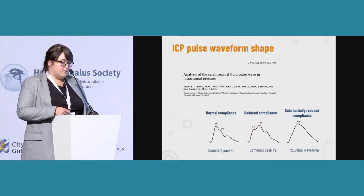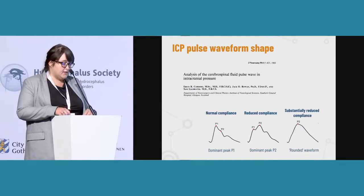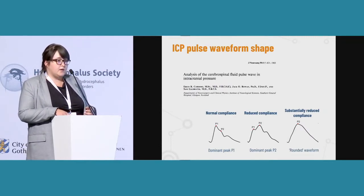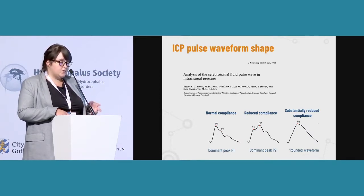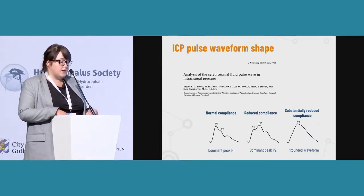A different, slightly newer method, although it was suggested a long time ago, is based on the pulse waveform shape. And this is a relatively novel concept. From what we know about the ICP pulse waveform in normal circumstances, if we measure ICP intracranially rather than through the lumbar puncture, we can see that in normal compliance conditions the first peak of the waveform dominates, but as we move towards reductions in compliance, the second peak starts to dominate, and eventually the waveform is rounded.